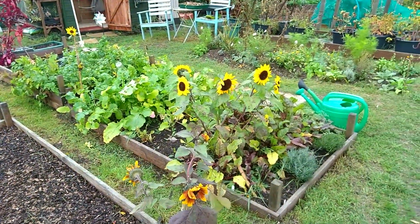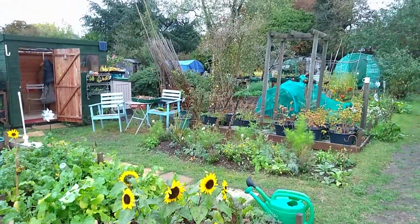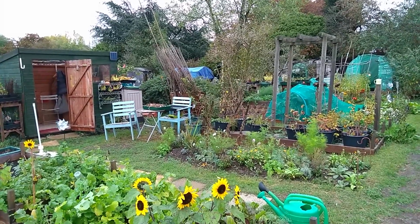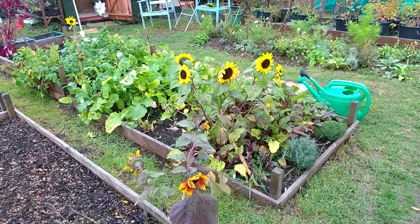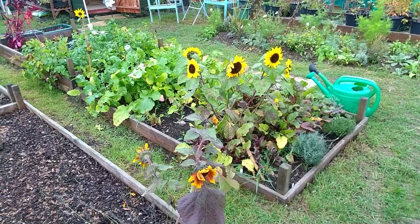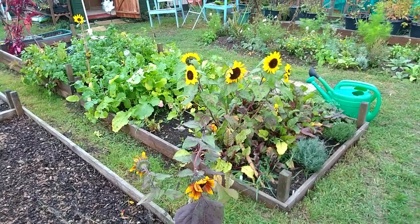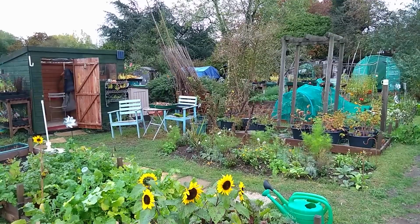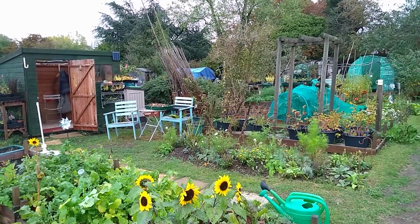So I think it's either this bed or the courgette bed over there. I think sensibly this is the better bed to put them into, though I do know that that bed over there is more nutritious. It's got better soil in it.